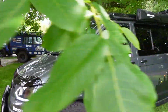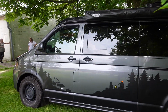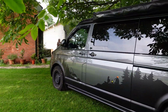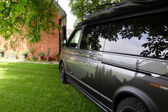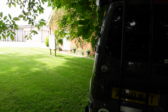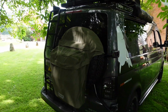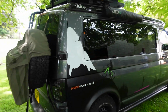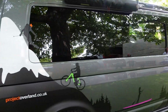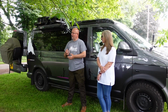The reality, as much as we love rooftop tents and clambering in and out of Land Rovers, is that age is not on our side. Clambering in and out of a rooftop tent at 3 in the morning is going to become less fun than it is at the moment. So we've always had one eye on a van. We knew that was at some point in the future, but the pandemic and the COVID situation brought that closer.